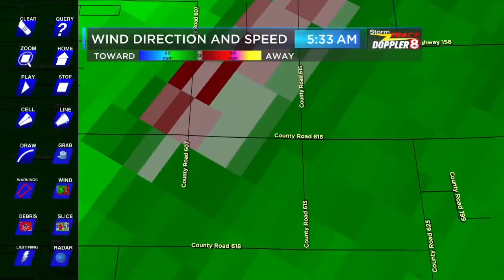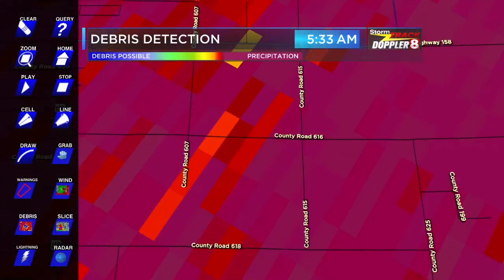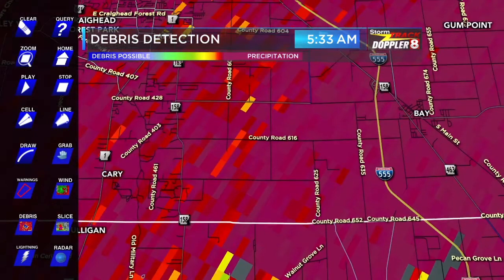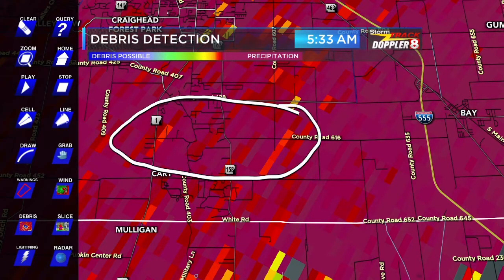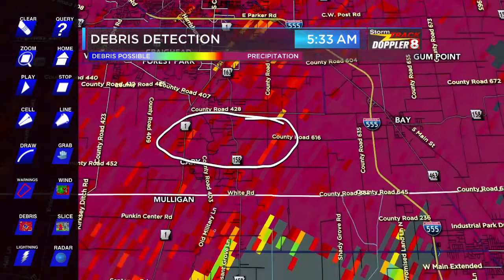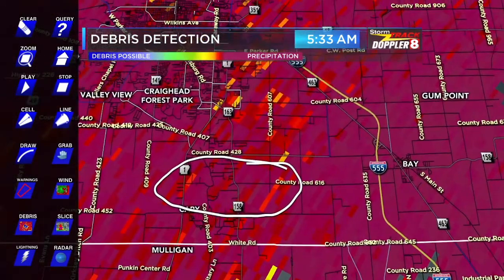Right here. I'll zoom in on it for you. And that's on County Road 616 and 607 and 615 Road, right where that intersection kind of meets up. Still have the debris signatures going away, but somewhere through here, we're going to find out that there was a tornado right there. So if you know where that area is, that's going to be south of Jonesboro.